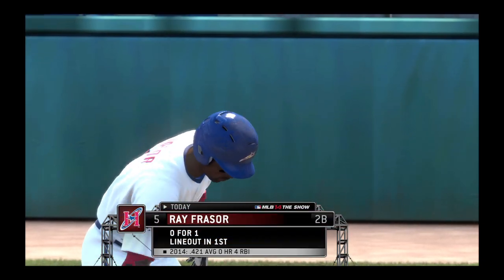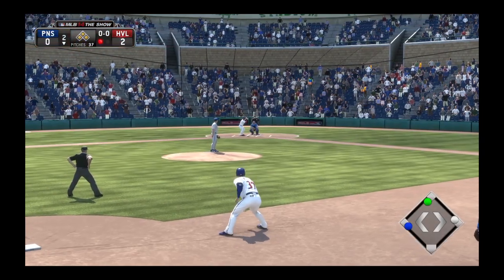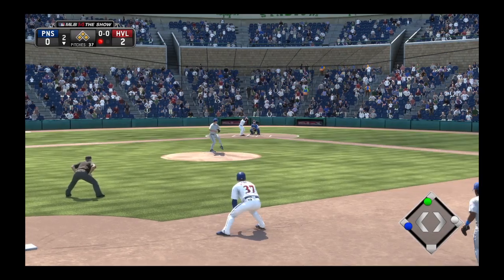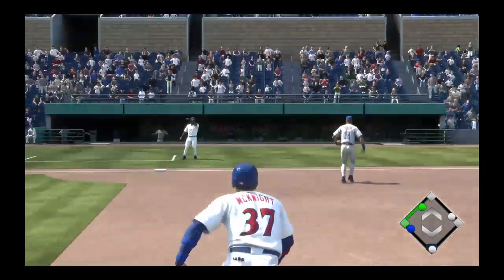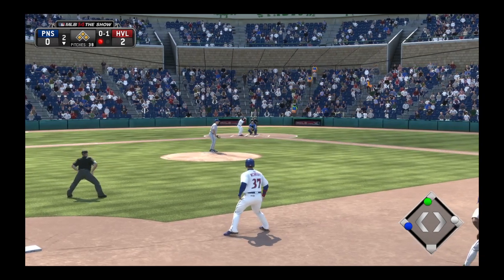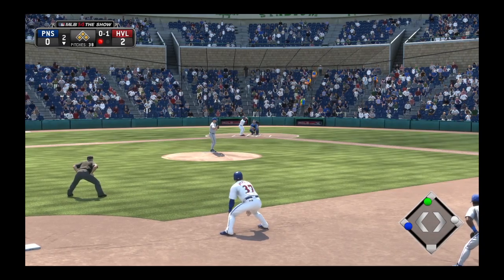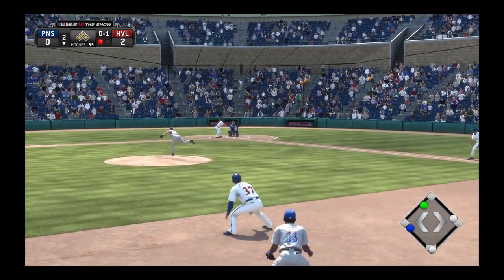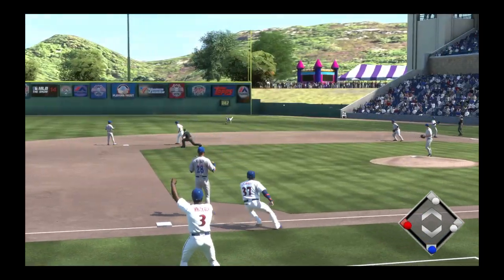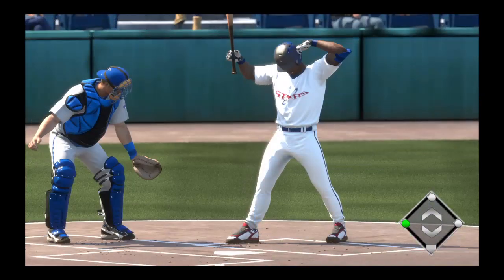Ray Frazier will dig in here with a chance early on to give his pitcher a little cushion to work with. Here's the first offering. Hit hard, but this will be a foul ball. Swing and a ground ball towards the hole, and that's through into right field for a base hit. And that'll bring home run number 3. It's now a 3-0 cushion.